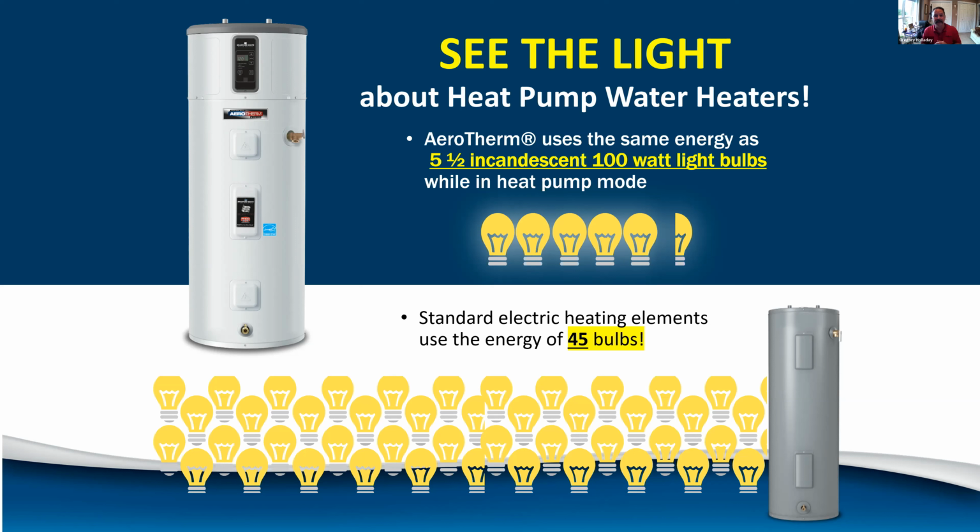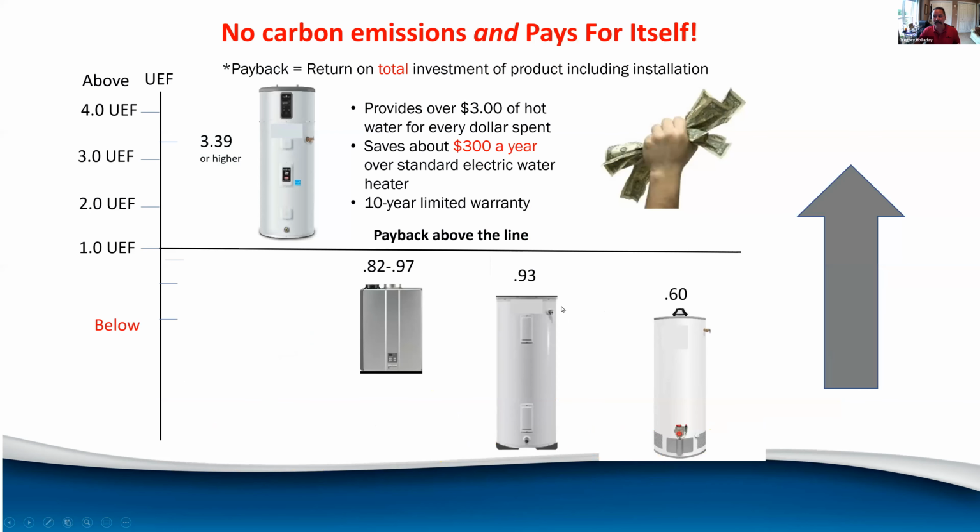You do get some. But in the hybrid mode, the promise is this: it will provide exactly the same volume of hot water as the standard electric water heater that could be in that house, and it's going to do it at a 70% energy savings. So that's a really big deal because it takes the gamble away. Now, I mentioned something about payback. Payback is a pretty simple equation to look at.